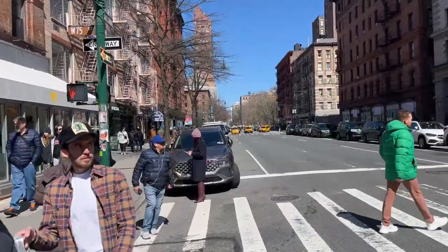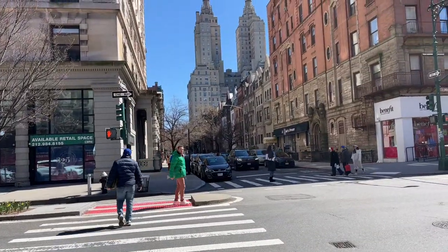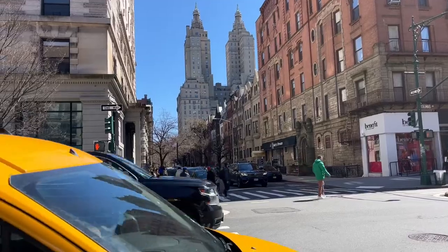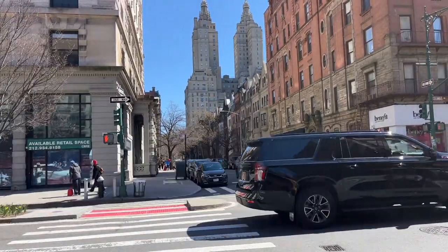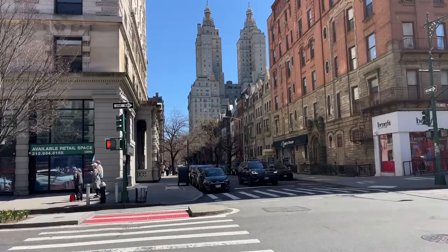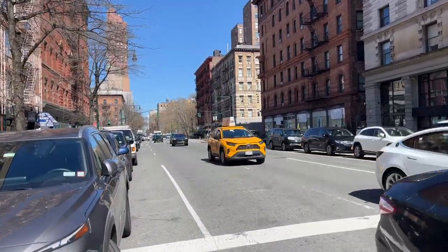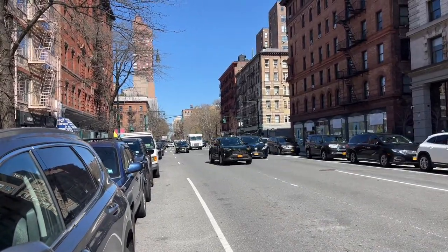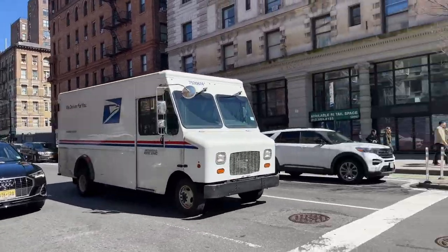Now, the Upper West Side is a very, very good place to live if you have kids and a family. You can see all those beautiful brownstones. Because, you know, in Midtown Manhattan, maybe not the best place to raise a family, but here it's quieter, you're near Central Park. But you also have Riverside Park too. All right, let's cross.